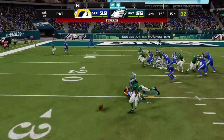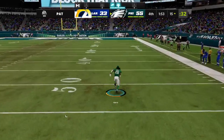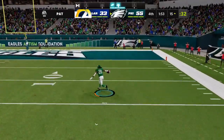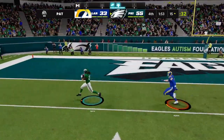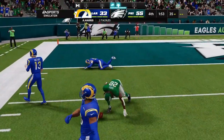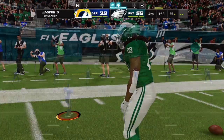Flip it to the kicker. He looks like he's going to throw it. Nowhere to go. Here he lost the football. And it's picked up by the Eagles. He's at the 40. 20. 10. 5. And it's a terrific return here as he's going to have them set up with a first and goal right at about the 6-yard line.